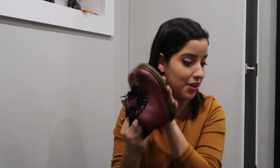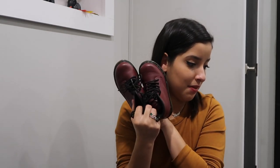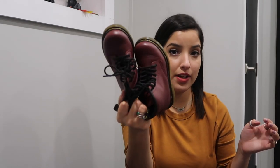We were super indecisive. We weren't sure if we should get her these or the turquoise, because the turquoise are so cute. But I just felt like these were going to match everything compared to the turquoise ones. So we got her these. They are maroon. They're a very pretty color. So yeah, Sophie got these, and these are what I consider her winter shoes.